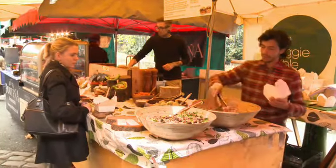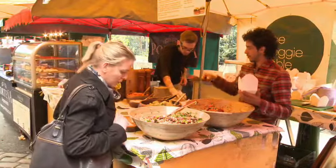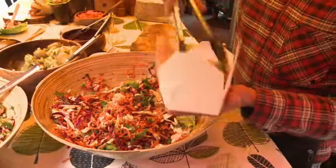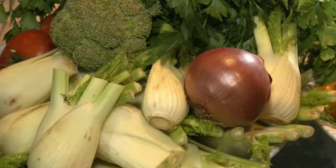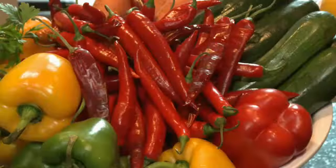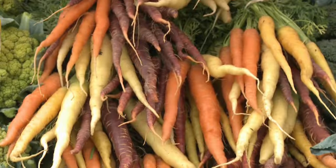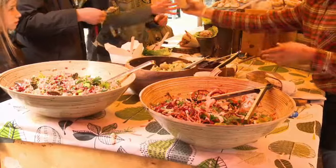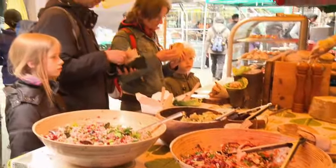What's he doing? He's making salad. What does he need? He needs onions, peppers, and carrots. He doesn't need any eggs or cheese.